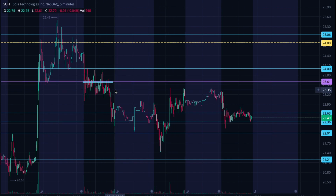But because there's so much volume up there just a couple of days ago, if it can make a run up to basically attempt that 23.61 support again, I think you may encounter a significant amount of buying pressure that could help push the stock up and over that and then make a run at that 24 support, which we've been looking for.